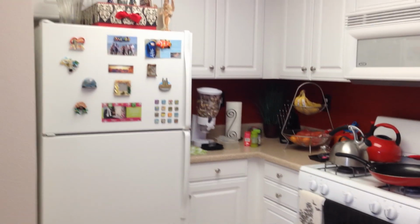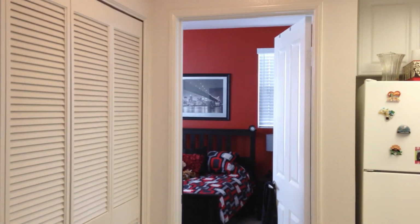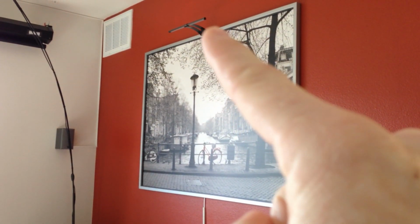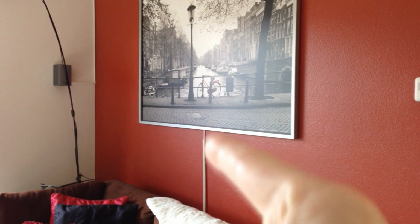So those were only like 50 something cents. Oh yeah, sorry, there's one more over there too. And we'll get to the bedroom in a second, but a nice accent wall there. But we come back here and we have the accent wall here with the beautiful Ikea picture frame here with a little LED light.